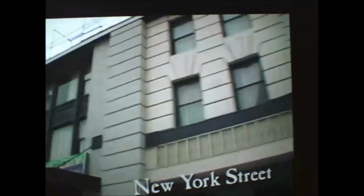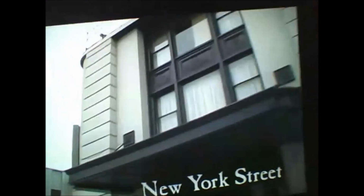Come on, you guys. Let's go over. We're going to go hit New York Street. This street is actually the oldest street on the lot. This whole street was transformed into 1877 Tokyo for The Last Samurai. They literally grafted the sets to the front of these buildings and put dirt all over the streets to make it look like a dirt road.